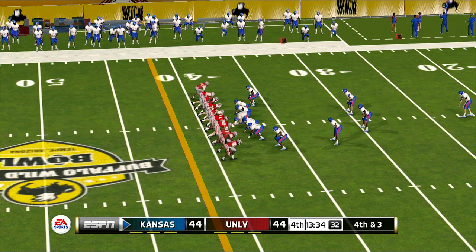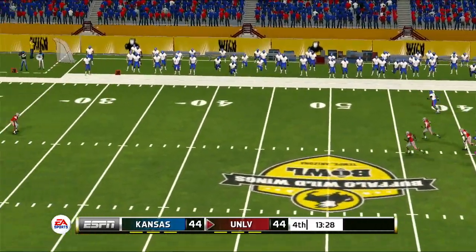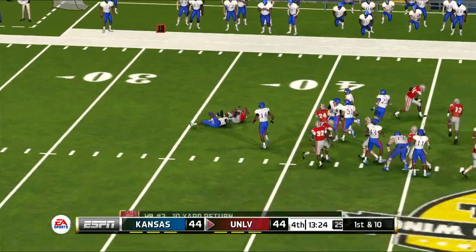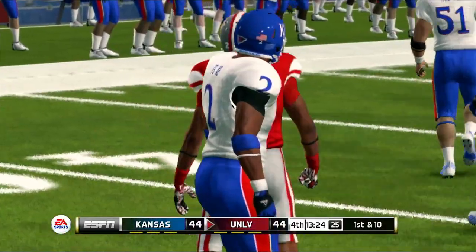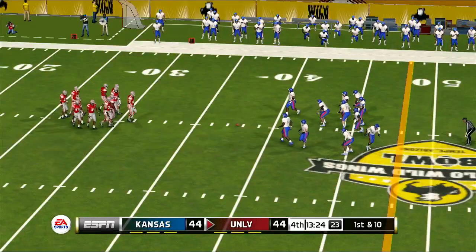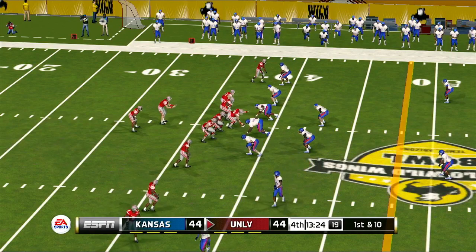These special teams have done it before, blocking punts. It looks like they're coming after this one. He's tackled at the 38. Not a bad return. This is when things get a little prickly. You need your playmakers to really come through here.